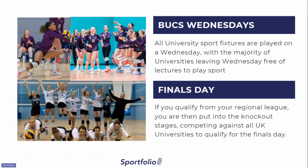And if you're lucky enough to then get to the final, it's BUCS Finals Day. It's normally around March time. They pick one university in the UK, and that's where they put every final for every sport. So you'd have the volleyball, the hockey, the tennis, badminton, football. You'll have all the finals in one day at one university. There's a great chance then for you to compete to be crowned national champions for volleyball.